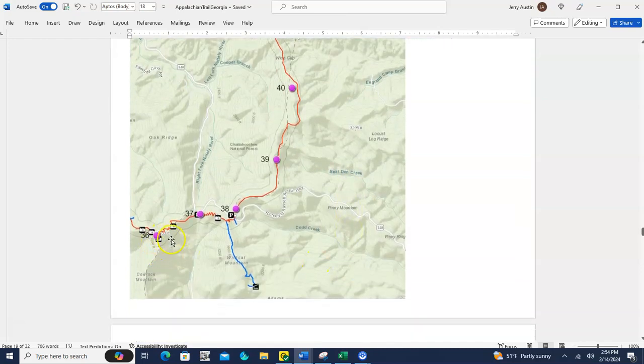And you get up here, there's a couple, three or four scenic overlooks here, mile 36, 37. There's a scenic overlook there, the parking area there at mile 38, and then there's a little side trail, probably to the parking area or to a water source. And this is a long side trail here down to the shelter. And then behind the shelter is a little side trail, probably goes down to a water source.